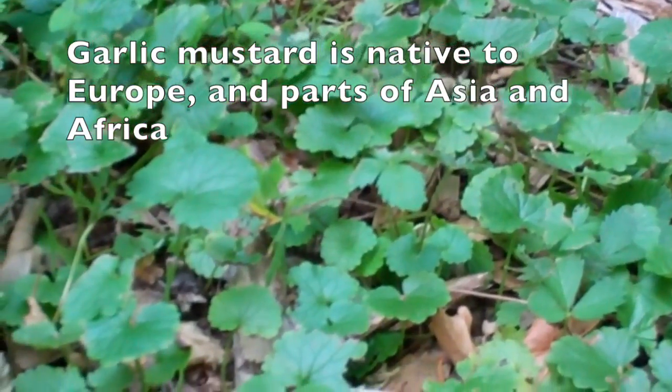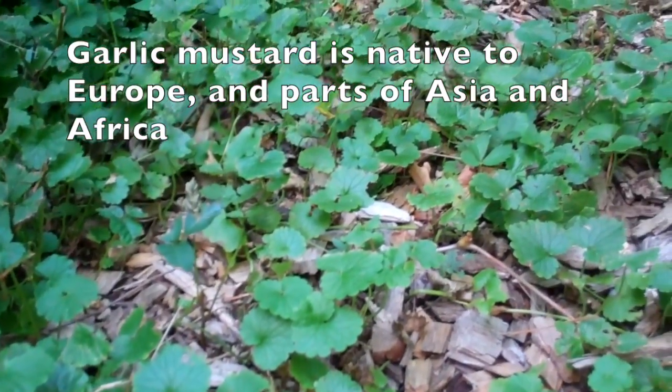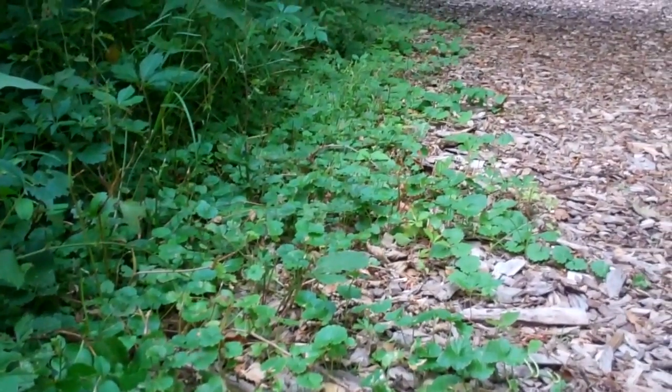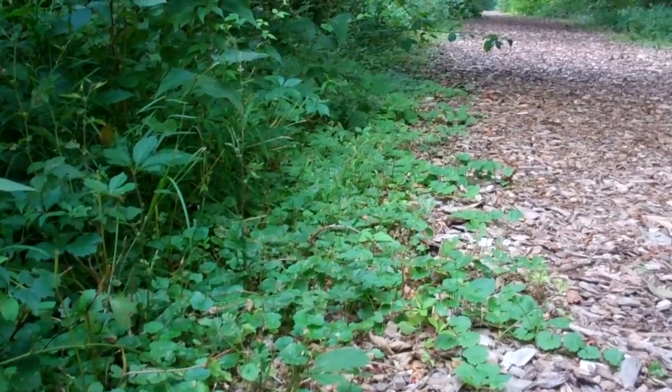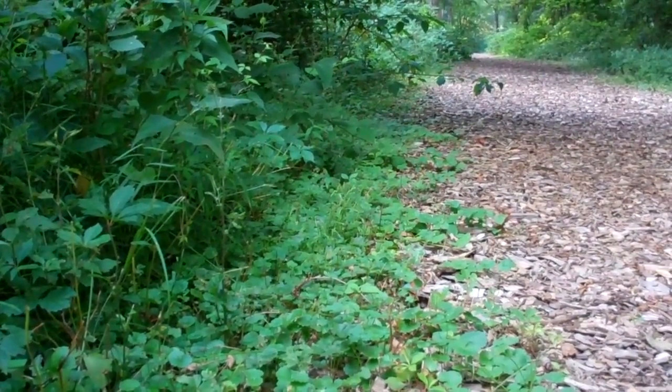Here is an example of an invasive species known as garlic mustard. These plants were brought over by Europeans and used as culinary herbs. What these plants now do is cover the ground and prevent new plants from growing, since they shade out the new plants and prevent them from getting sun.